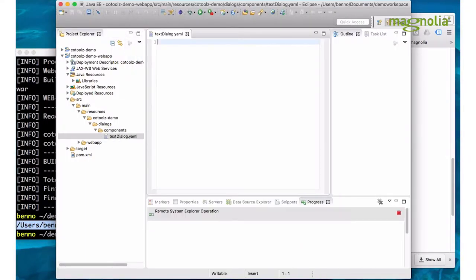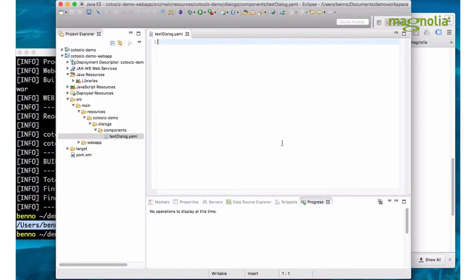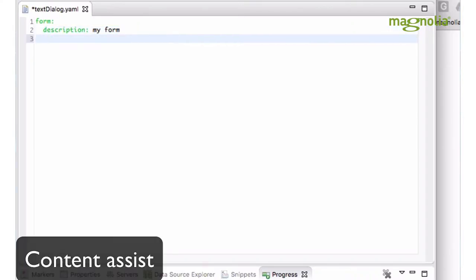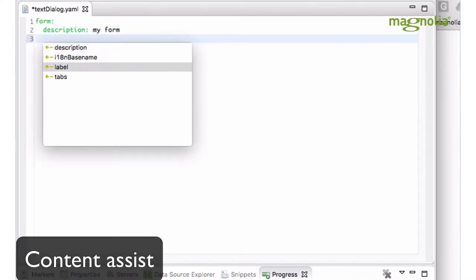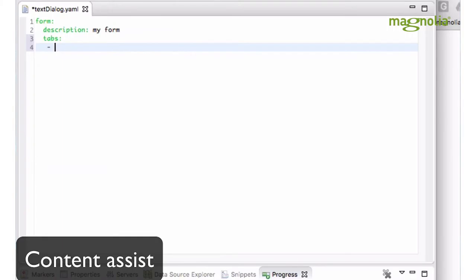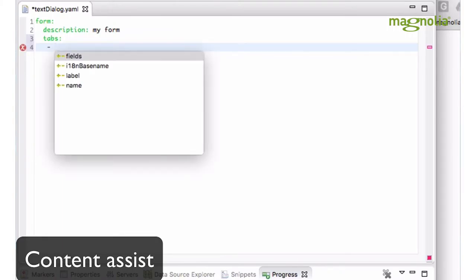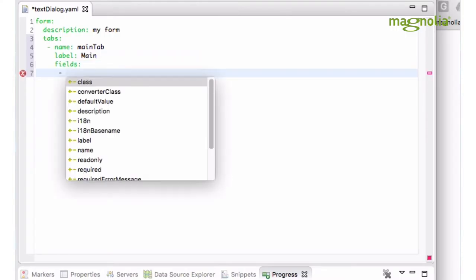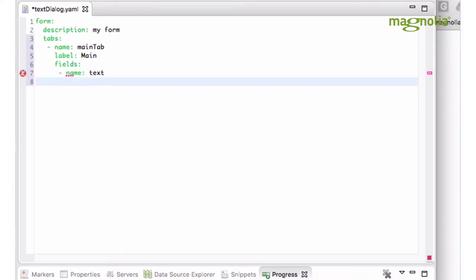So let's add this dialog. And well, the first thing you get is syntax highlighting. So zoom in here, and you see the little colors. On top of that, we provide content assist. So anywhere your cursor is, you hit Control Space, as you may be used to from the Java editor, and it will propose all the possible values you can use there, like tabs, tab has a name and a label, and it has fields, and the field has a name.